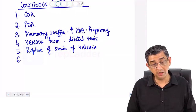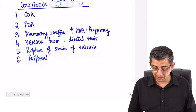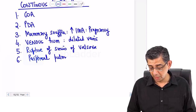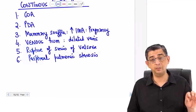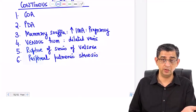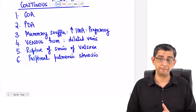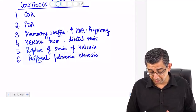The next condition is again very important because a lot of people casually read this as pulmonic stenosis. If I say plain pulmonic stenosis, just like aortic stenosis, plain pulmonic stenosis will cause an ejection systolic murmur. But look at the words that I've said here. I said peripheral pulmonic stenosis, which means the narrowing is in the pulmonary artery and its branches, and blood flows towards the lungs both in systole and diastole. In you and me, blood is flowing into our lungs both in systole as well as diastole. If there's a narrowing of the pulmonary blood vessels, then there would be turbulence created. So the word is peripheral pulmonic stenosis.